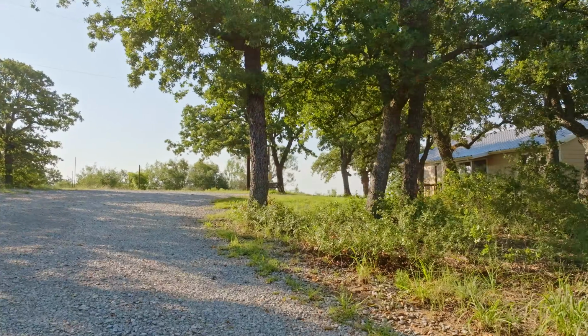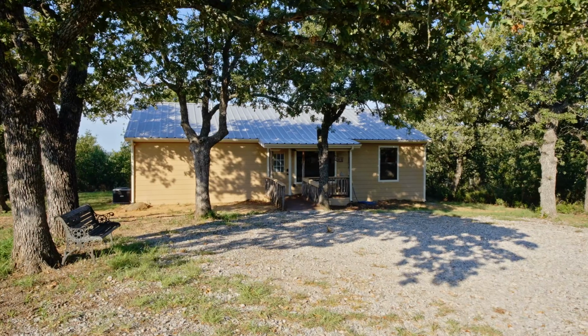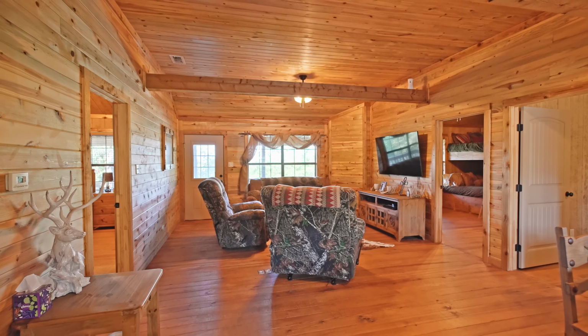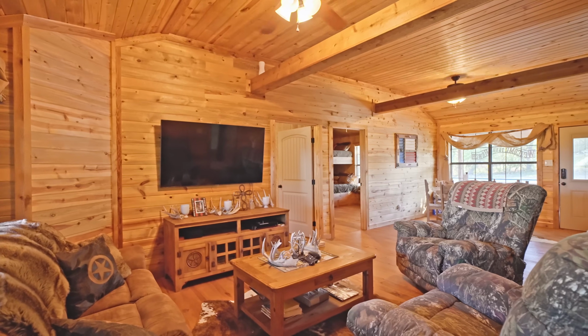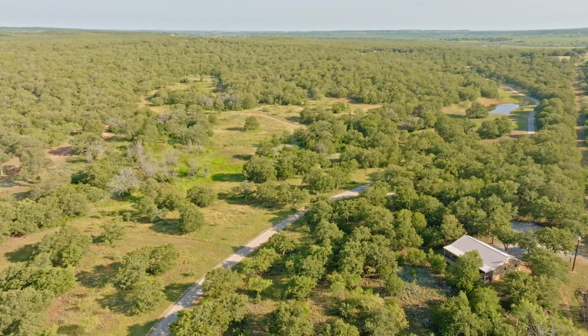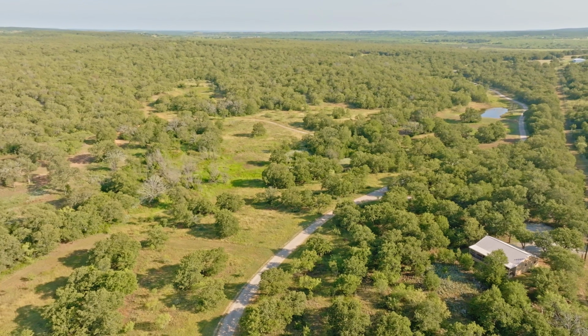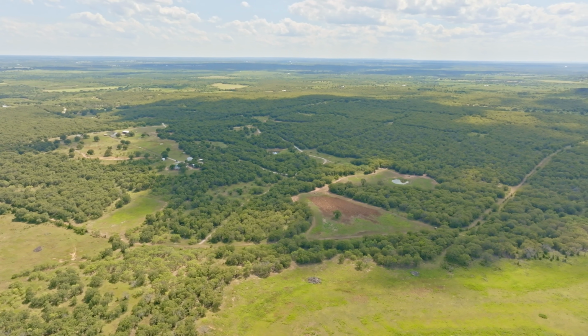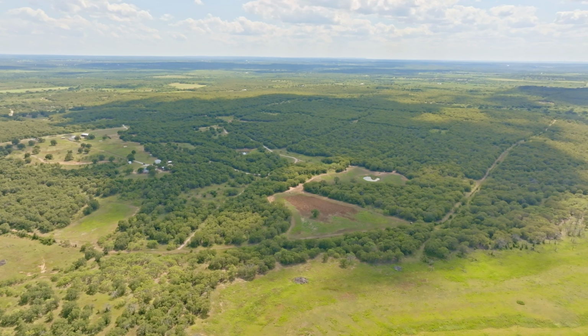When we were looking for a ranch, that was one of the big things. We have a family member that is handicapped in a wheelchair, and the lodge, the Hunter's Lodge, is set up where it's fully handicap accessible. There's handicap deer stands. It's set up for him to be able to enjoy it too, and that was one of the big reasons that we bought this place.